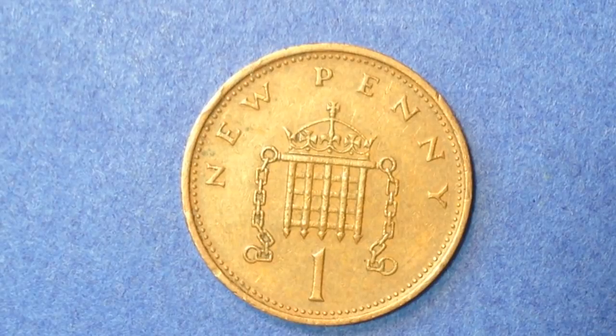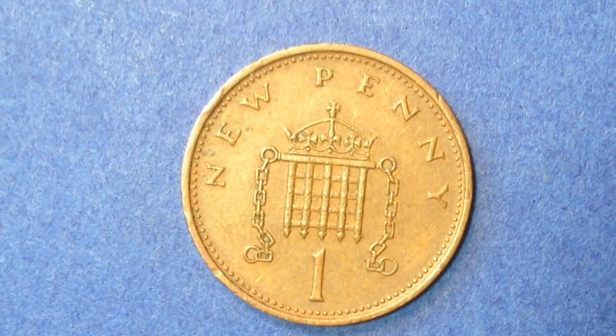The mintage amount for the 1971 1 penny is 1,521,666,250. Just to reiterate, 1.5 billion of these were made. If you've got one of them, unfortunately, it's probably not going to be too rare unless it's one of the proof coins. There are a couple different types of proof coins that were made. There were 350,000 of the 1971 proof coins made. There were also proof coins only made in 1972. If you've got one that's dated 1972, that's going to be extra rare.